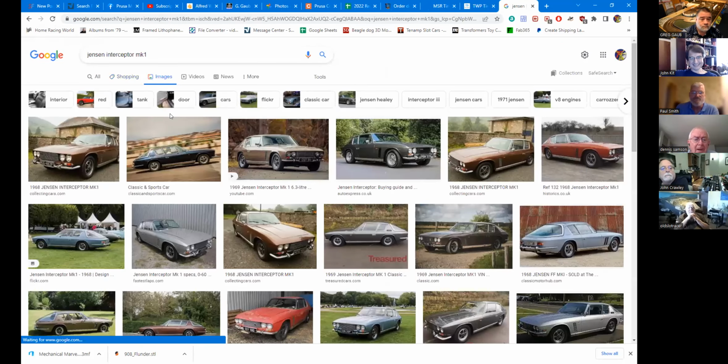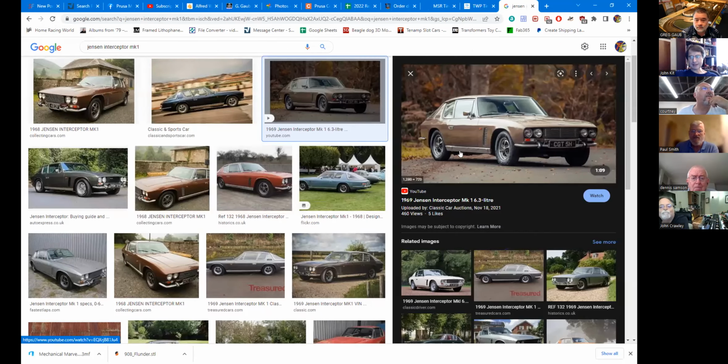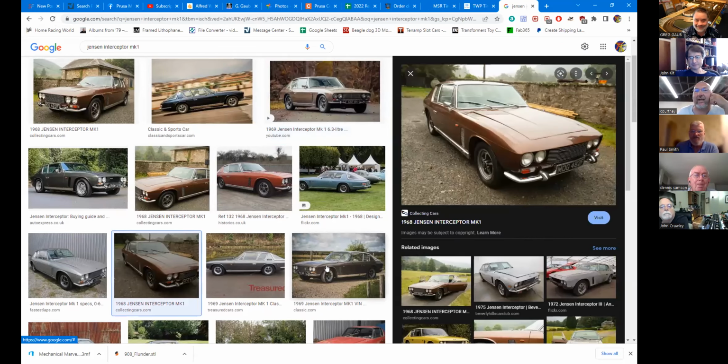Because they didn't race them. I thought at one time there may have been an early Scalextric James Bond set that had one. Does that sound familiar? It's definitely not a Scalextric one. The Interceptor wasn't used in Bond films. James would have never driven a Jensen. No, it would have been the bad guy.